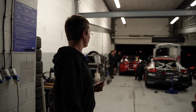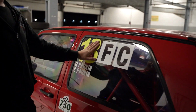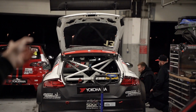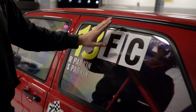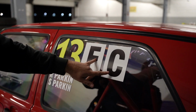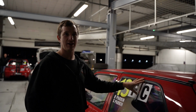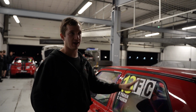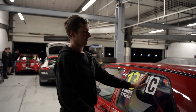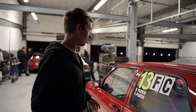We'll see. As you can see on Steph's Mark 2, we've got 13, which all 3 of our cars have got. The other team are running number 4. But then we've got an F and a C here. This is literally just the order of the qualifying, and that also determines which driver is in the car, so they know who's in the car. If you've got 2 drivers in the car, they know who it is. If you've only got 1, you just have that on, and 13 F would be me. The C is going to be Scott now, so I think that's the way it's going to go.